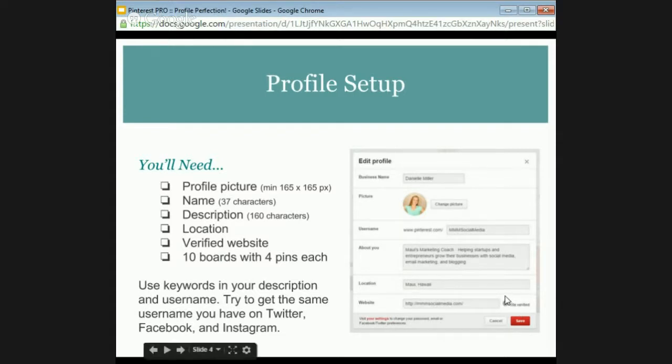And right here, you can see that mine says site verified. If you don't yet have your website verified with Pinterest, I'm going to be doing a demo of how to verify your website and get rich pins in the readiness coming up later this week. And I'm going to be doing that presentation specifically for WordPress. So if you're on a different website platform, please send me an email, Danielle@mmmsocialmedia.com, and tell me what platform you're using for your website so I can help get you the information you need to verify your website and get rich pins.